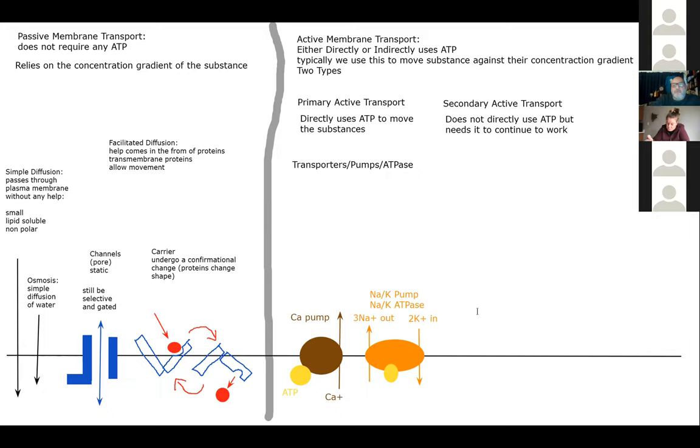So notice these pumps can move one or more substances. There can be just a sodium pump or just a potassium pump or just a calcium pump, but we can also have pumps that move multiple things.